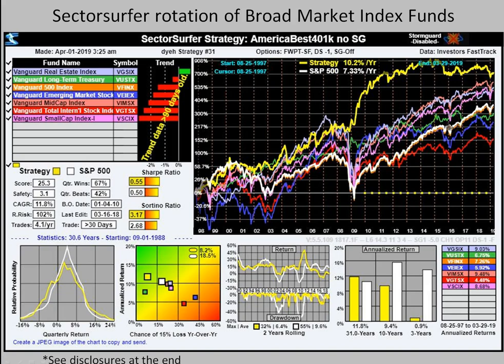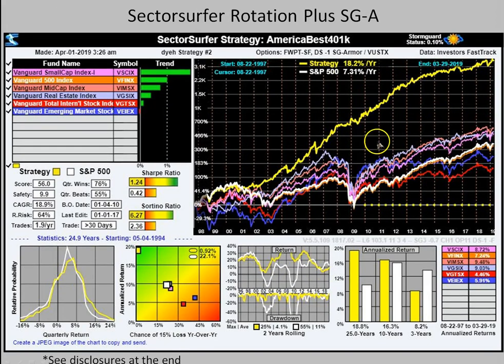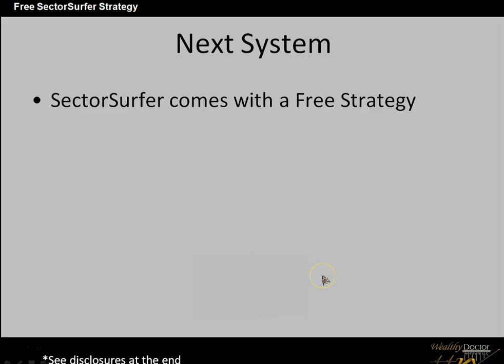And so here's what happens when we do that. When we rotate only through stock funds during the safety portions of the stock market cycle and rotate through the bond funds when it's dangerous, here's a much smoother graph, which at least in the past decreased risk while letting the winners ride.